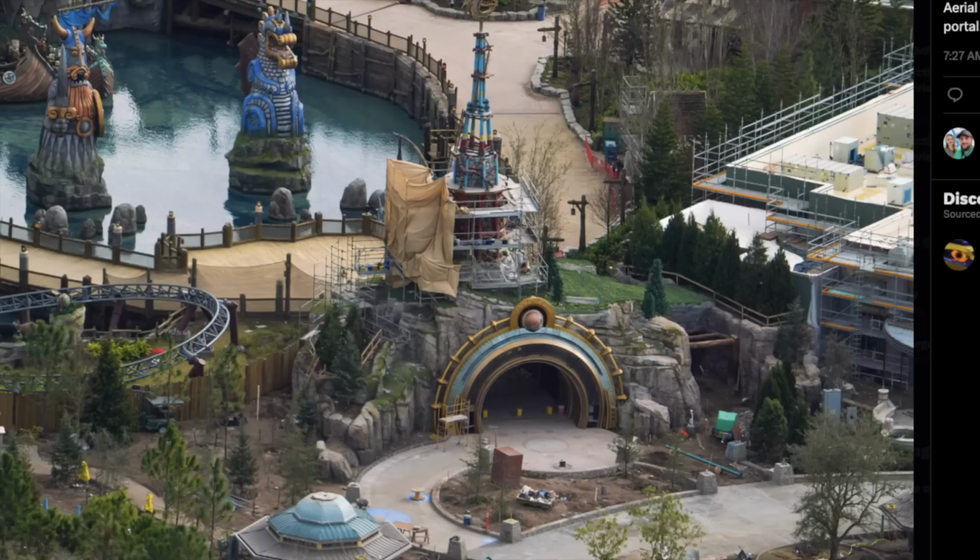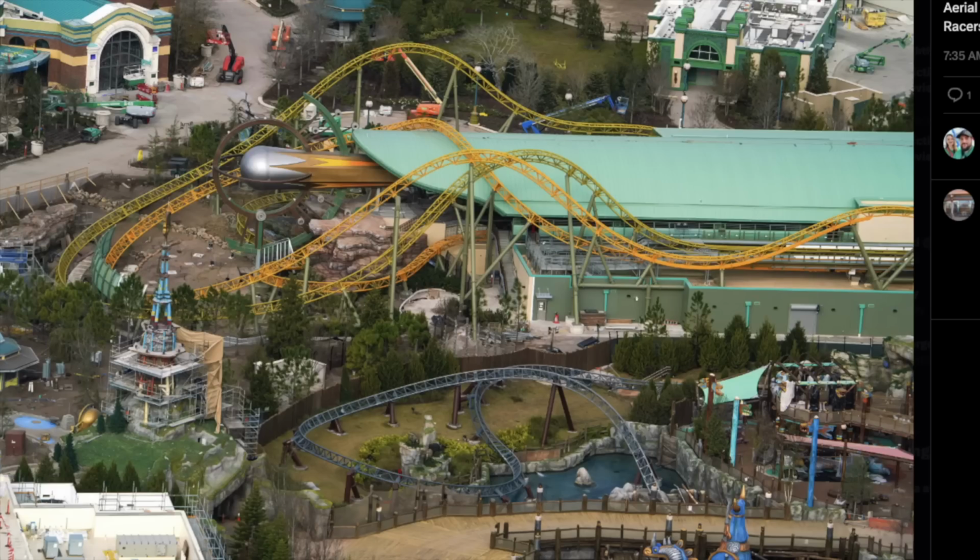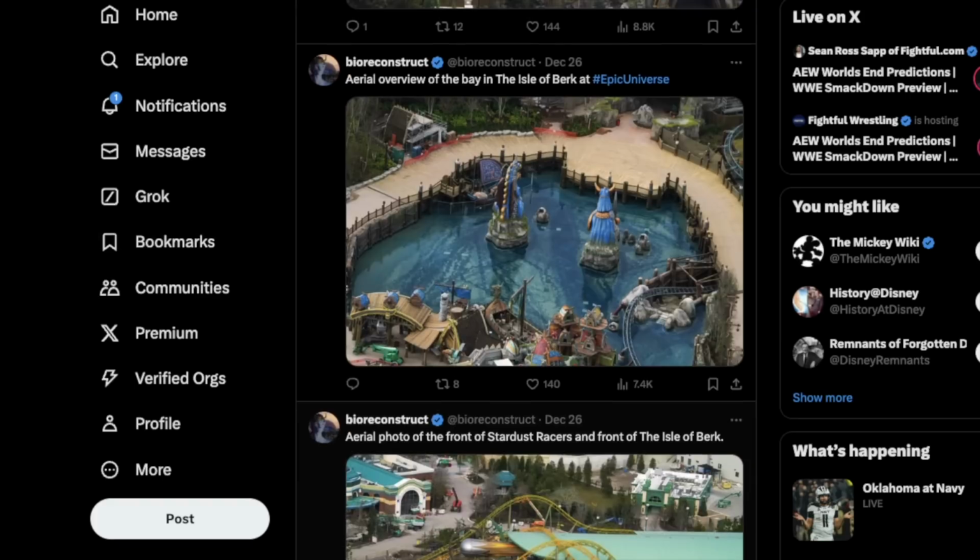Also, the little symbol at the top looks like it has been added. And I like this little entranceway. I like how it curves around into the portal there. That looks good. Stardust Racers here, which we know is pretty much finished. And look back behind there, the little restroom area started to be painted green.